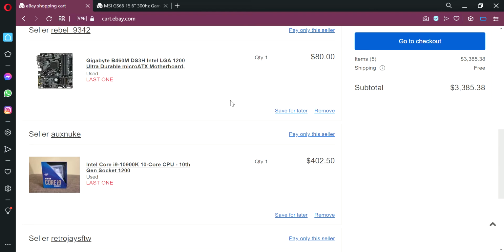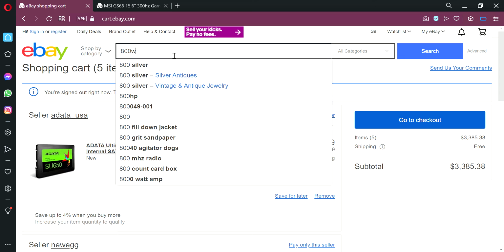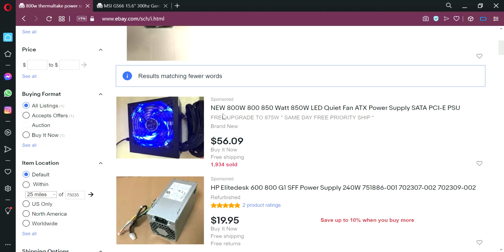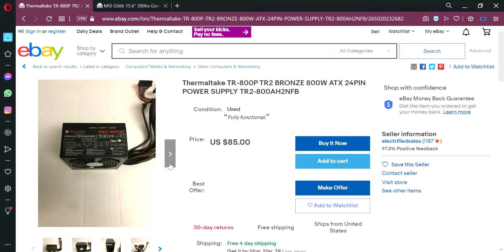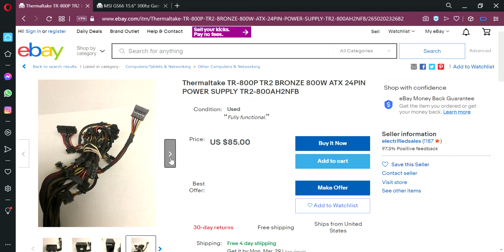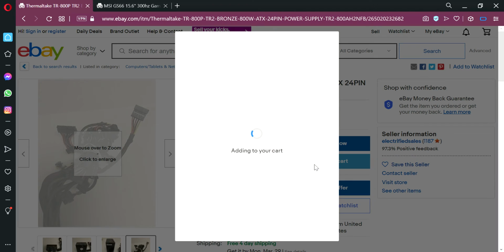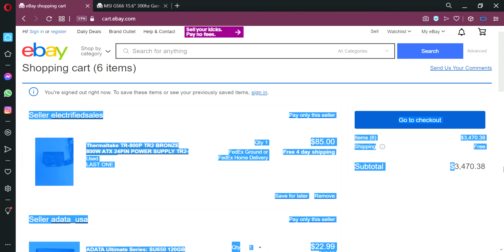This is honestly kind of a joke at this point, but then we need the BF power supply, the 800 watt Thermaltake power supply to power this beast. An absolute beast of a power supply. We're looking at $85 for it. 800 watts. The 3090 has no chill, just like this power supply has no chill. And just like the price of this build has no chill.